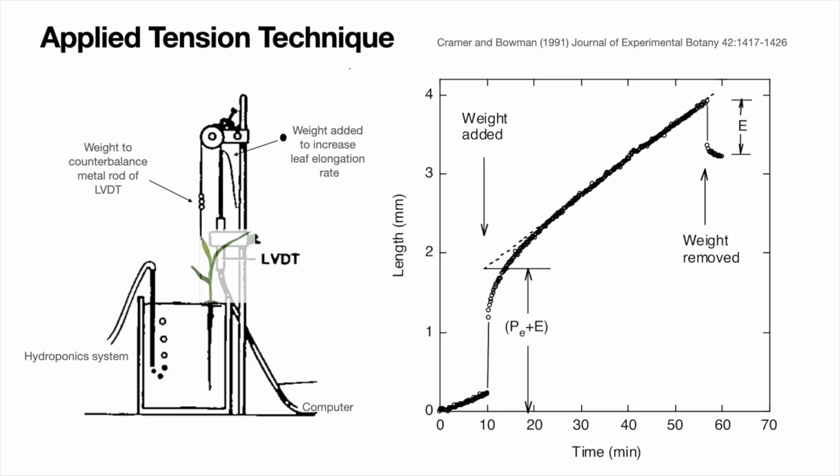As you recall, a corn leaf has an intercalary meristem at the base where the cells are expanding and enlarging. The rest of the leaf cells are mature and not expanding, so it has a very well-defined growing zone and makes a very good model for measuring leaf growth of a grass. Adding weight to the rod can mimic an increase in turgor pressure, although in reality it is a linearly applied tension and not an increase in three-dimensional turgor pressure.